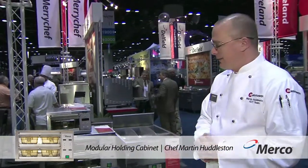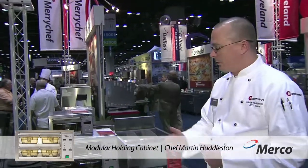If on Tuesday I know I'm a little bit slower in a certain area, then I can simply drag and drop that particular food item setting into each bin. So you have a very flexible holding cabinet from day part to day part, from food item to food item. So that's how we configure it with the Merco Holding Cabinet. It's assigned to the food product. You scroll through and simply plug in that food product, and then those settings are automatically entered.